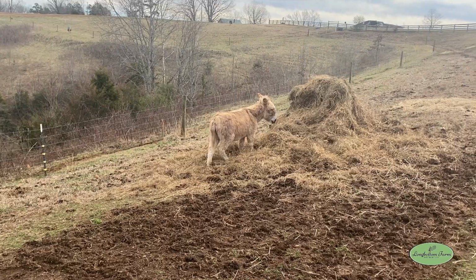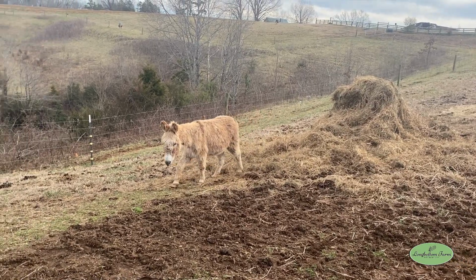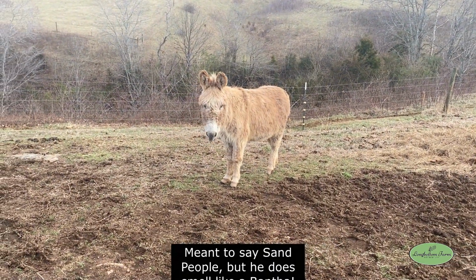This is our little donkey Travis. I'm not really sure why we have him, but we do, and he's a great addition to the farm. Makes some wonderful noises. If you're a Star Wars fan, have ever heard the banthas, that's what he sounds like every time. Yeah, he's cool.